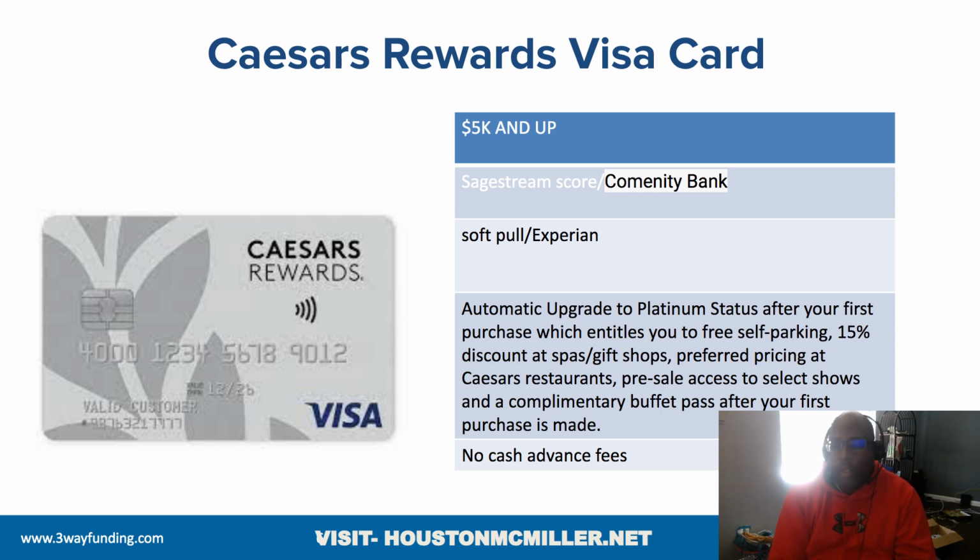So it's definitely one of those you want to consider having if you're planning on going to Vegas, or you're already in Vegas and you're trying to leverage better perks. So this is one of those cards as well.